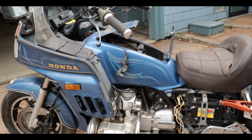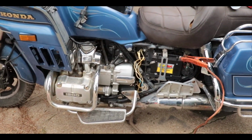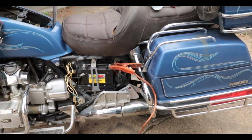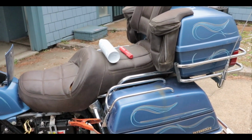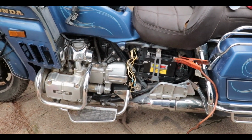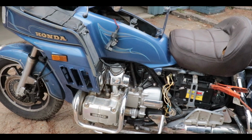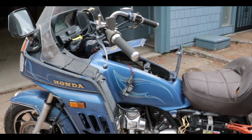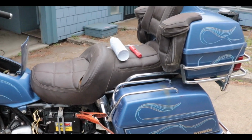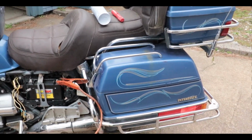She said the starter was bad. Probably after it cools off, it might turn over a little better, but I do believe that the starter's toast. So I'm going to make plans on getting a new starter for it. Hopefully they're not too expensive. And we'll get the new starter on there and see if we can get it turned over.